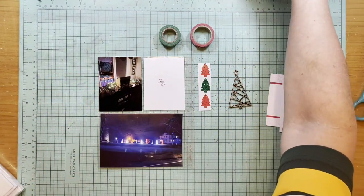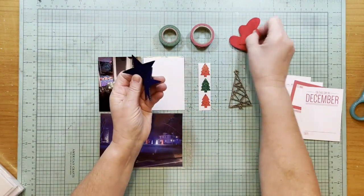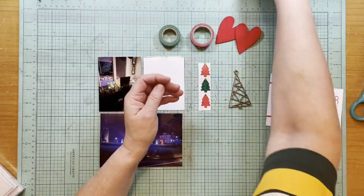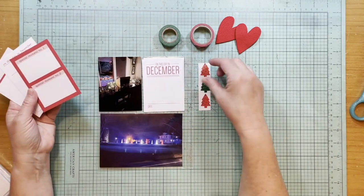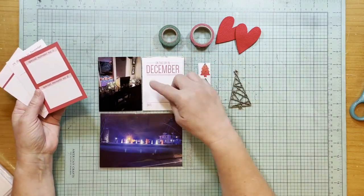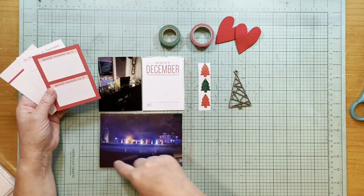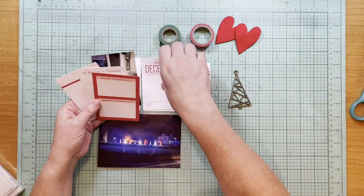I just thought of something else too. I do have these felt hearts from that same kit. Maybe I could bring those in. And then I have these cards. So I'm just trying to decide what to do. So if I do this card on this day in December, I don't know that I can, well, actually I could get these trees in maybe with some washi tape over here.